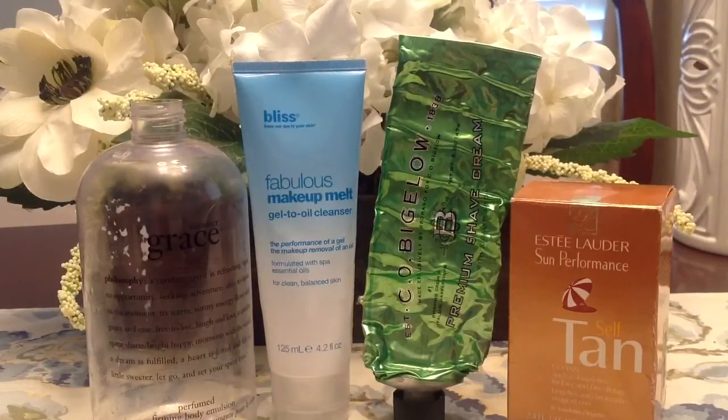Bigelow. You can buy these at Bath & Body Works. They're normally buy two, get one free, and they work out to be a pretty good deal if you have a coupon on top of it, so they're kind of pricey. On their own, I want to say, $10, $15, something in that area. But with coupons, it works out to be comparable to drugstore shaving cream.